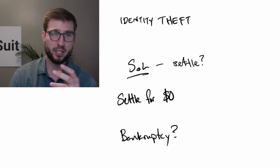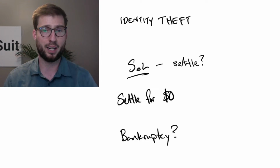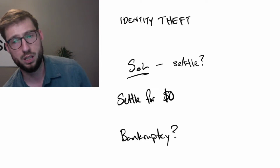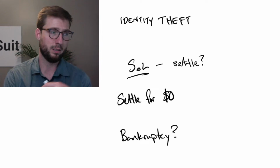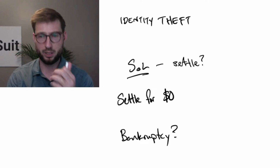If they aren't suing you for it, that's probably within their right. They can continue to try to collect outside of a lawsuit usually. You just don't want to do anything to revive the debt. You don't want to make any payments on it. Just ignore it.